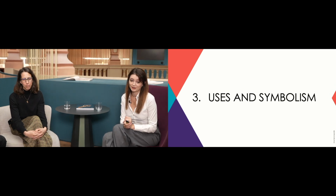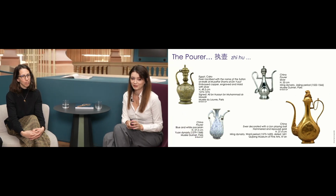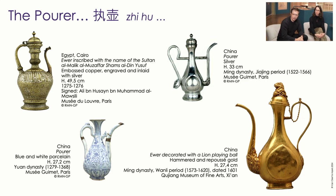So that brings us to the third part, uses and symbolism. And you wanted to begin with these pouring vessels. Well, yeah, because these vessels actually come from the Persian world from a long time ago, and so you can see that one is influencing the other.